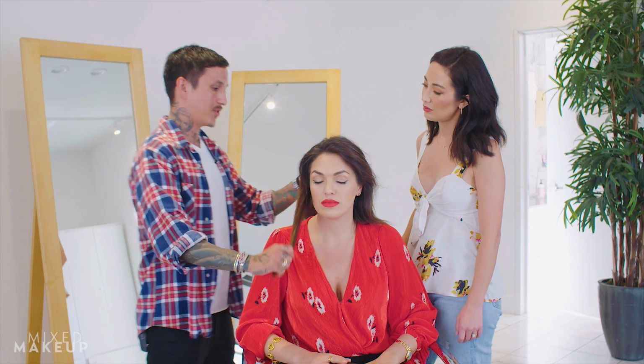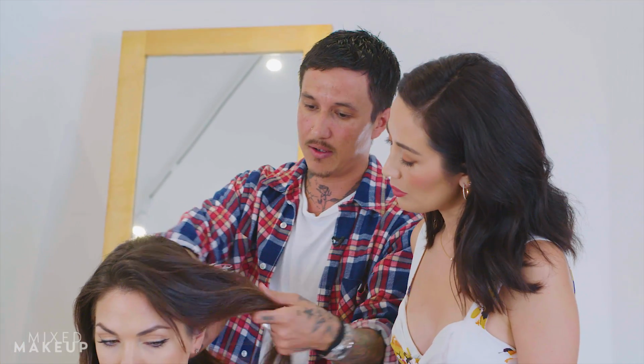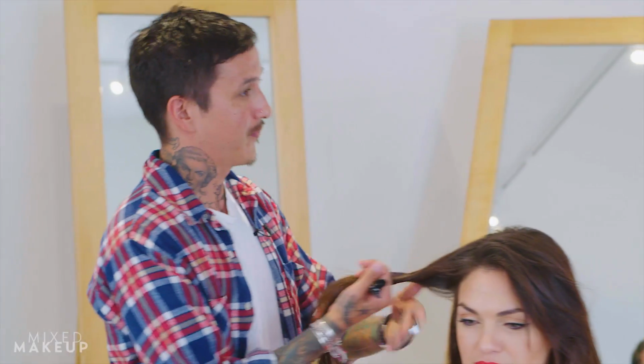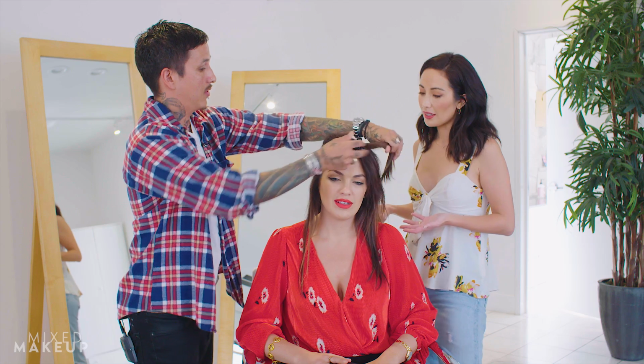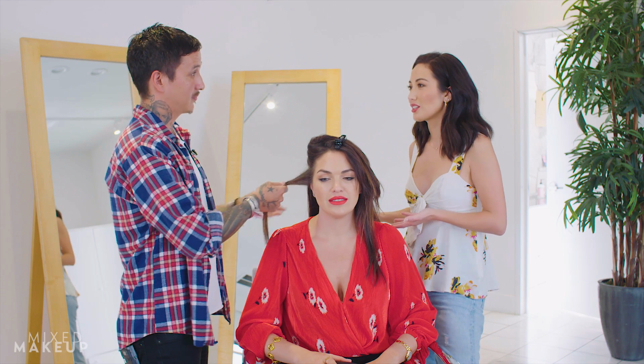So after you've prepped, you want to keep it simple. I always section into 3 sections, 2 in the front and 1 in the back. Okay. And you're sectioning to do what? To curl the hair, give it a little bit of a wave. Obviously adding a curl, giving it some wave makes it look fuller also, because if it's straight, it's just gonna lay there, right?